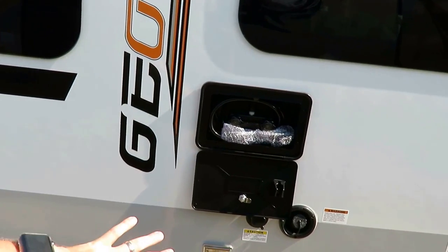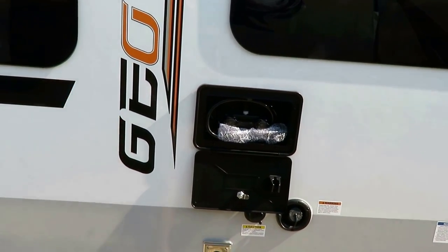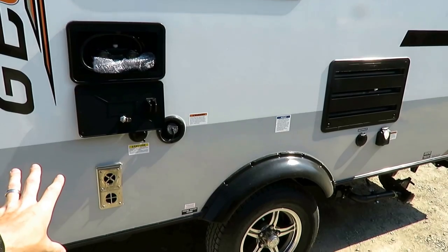And if you don't care about all this stuff, then just take the video track bar and skip ahead to the inside. But some people care about this, some don't. I try to appeal a little bit to everybody. We also have our handy little black tank flush. We've got all of our hookups in one smart location back here.